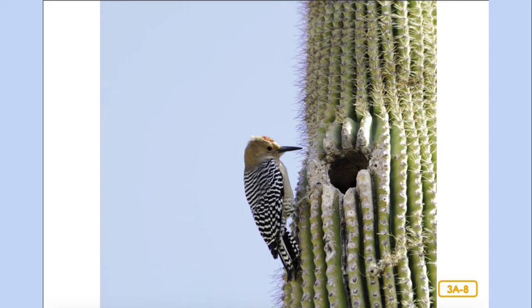Interestingly enough, birds like this Gila woodpecker can live in the desert habitat because their feathers help protect them from the hot desert sun by trapping cool air next to their skin. Still, most birds only go out to feed in the early morning or evening when it is cooler outside. From noon to late afternoon, many of these birds seek shelter in the holes that they have dug in a cactus or in other shady places.